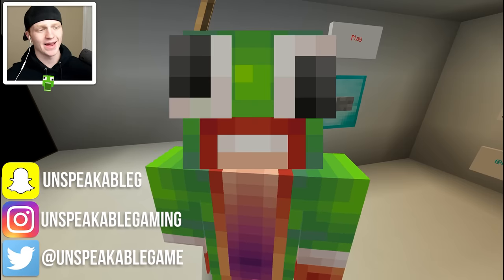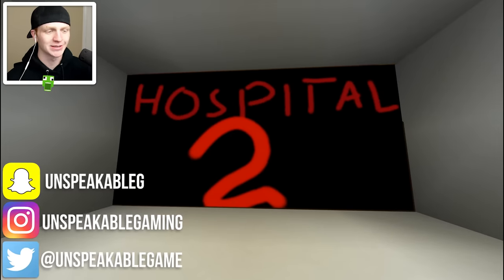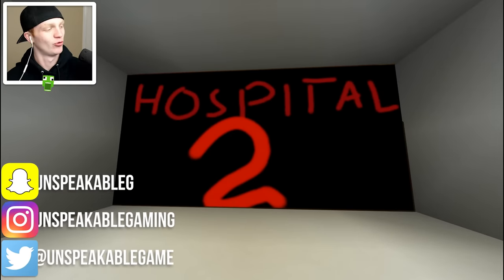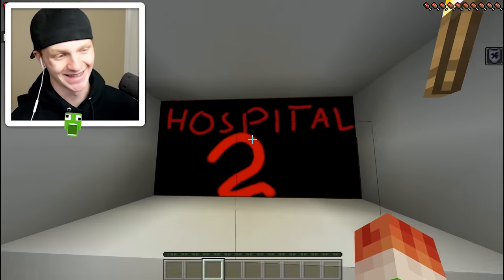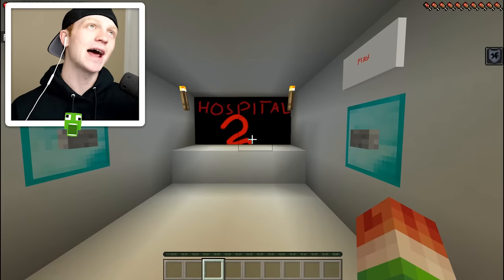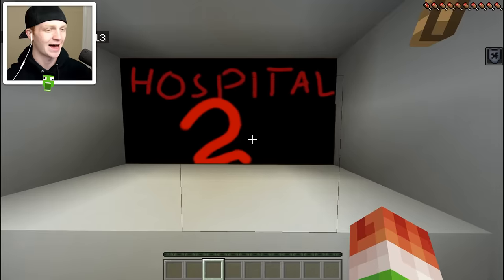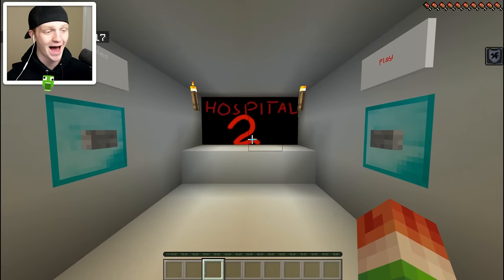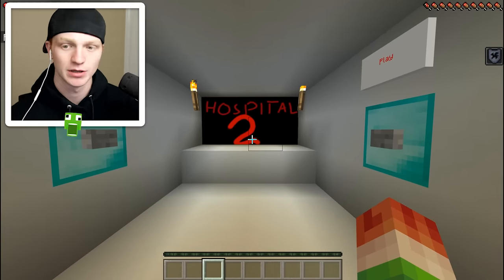Today, we are playing a map that I drew. I drew this map. It's called Hospital. Yeah, I drew it with my coloring book, and it just looks amazing. You want to play this map, I promise. So basically, this is a horror map, as you guys know. I don't think it's too scary. Then again, when I say it's not too scary, it probably ends up being pretty scary. But seriously, I don't think this one is too scary, but it actually looked really, really cool because it's based in a hospital.